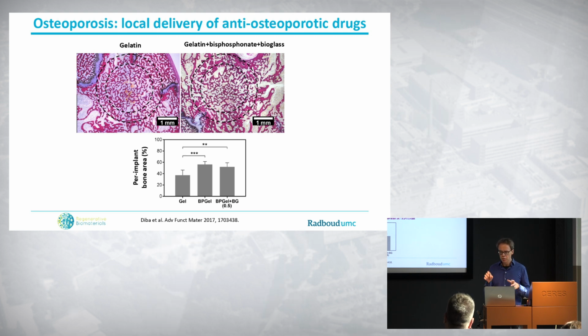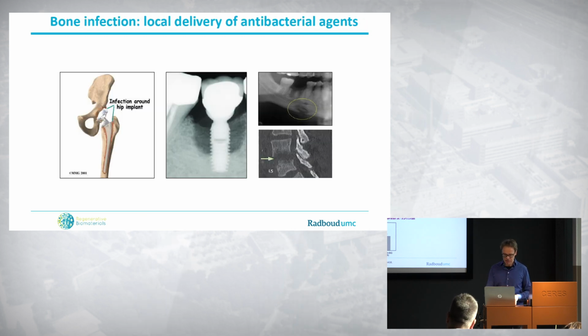So we were looking for other applications by that time that would really benefit from a more boosted temporary effect, and found that application area in bone infection. Bone cancer is another interesting field, but in view of time I won't focus on that topic here. But I would like to focus on bone infection because that's what we basically selected as our field of application. Well, bone infection is a huge problem.